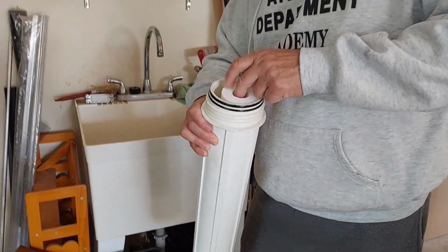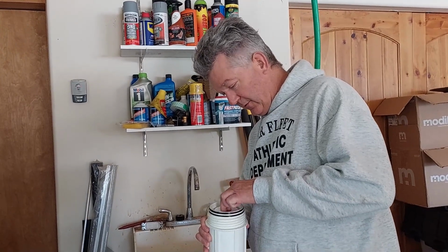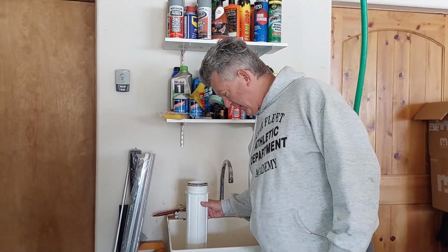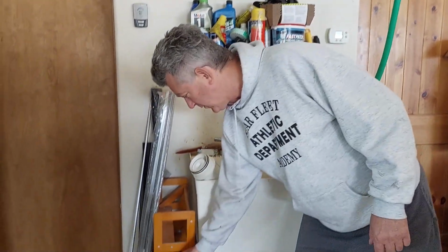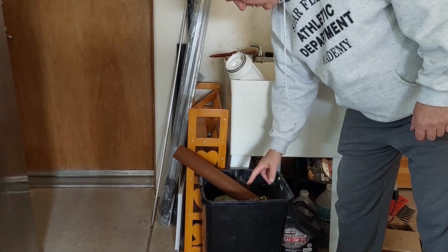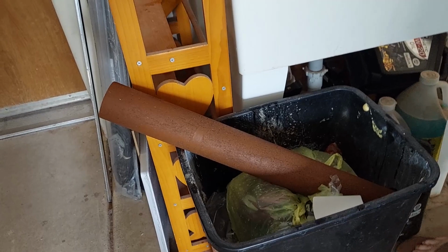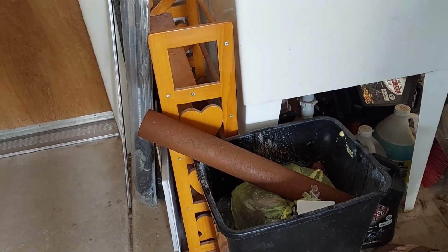We have a couple more spares, but probably next year we should order another box of them. You might want to change them more frequently, because this has only been about 5 months, and this one is nasty, ugly. Yeah, it's pretty disgusting. We must have had some really bad bunch of sediment come through.